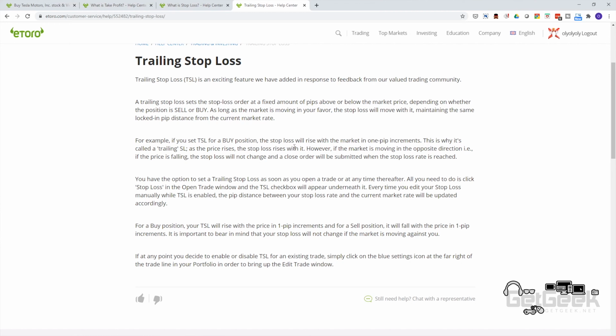As the price rises, the stop loss rises with it. However, if the market is moving in the opposite direction, i.e. the price is falling, the stop loss will not change and a close order will be submitted when the stop loss rate is reached. So what does that mean exactly? Say you open a position at, I don't know, 100, and you say take profit at 200. You've got a stop loss at 90. So the difference is 10. Between the 100 minus 90 is 10.